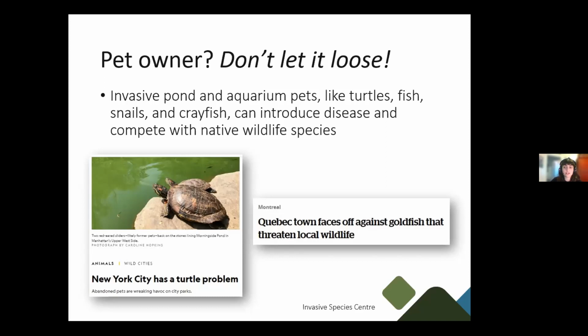Important to note that in Ontario, every single one of our native turtle species is on the species at risk list. So they're all vulnerable or threatened or endangered to some extent. And so this red-eared slider would be posing a threat to our already vulnerable native turtles.